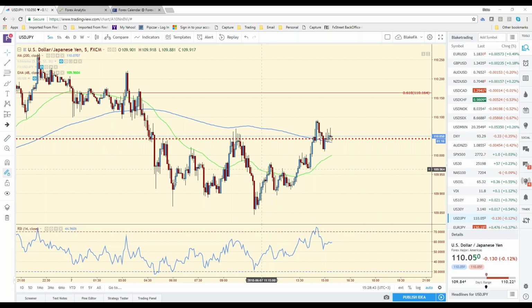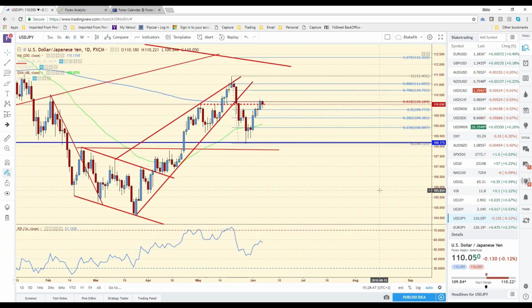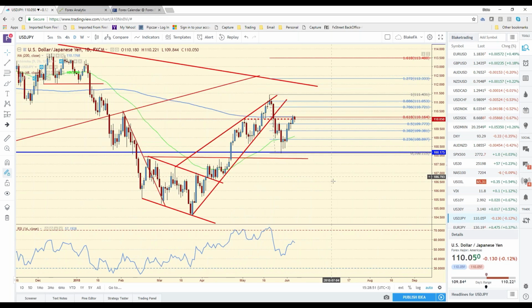All right, another position that I'm in currently is I'm short the US dollar Japanese yen, and it's been a very frustrating trade. We're at the 618, we're at the 200-day moving average. Yields have been very strong, which is driving me absolutely nuts.